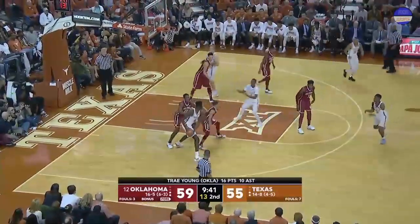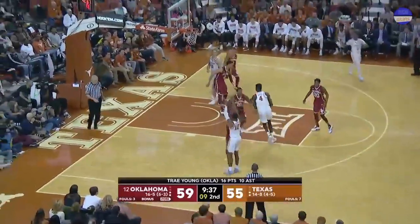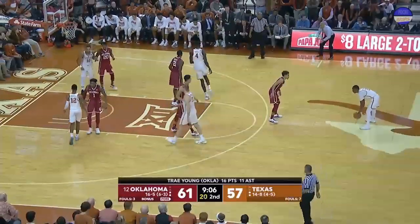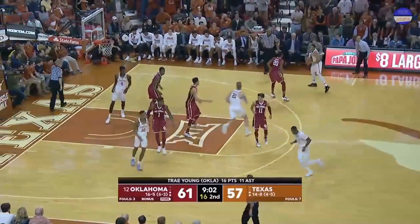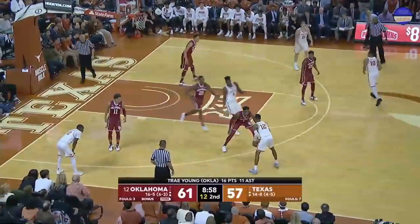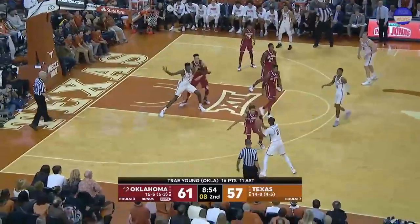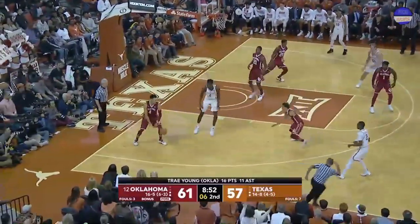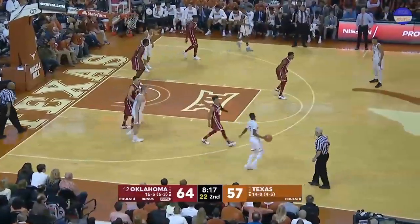Bamba. Lots of time. Roach. They don't hang their heads. They don't take their time. They inbound it right away and sprint the floor. If you sprint the floor, Trae Young will find you. Roach keeps the dribble alive. Now they're looking inside again for Bamba, and a steal by McNeese. That's in hostile territory tonight.